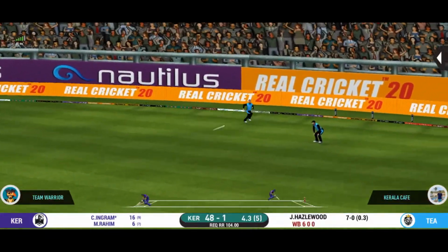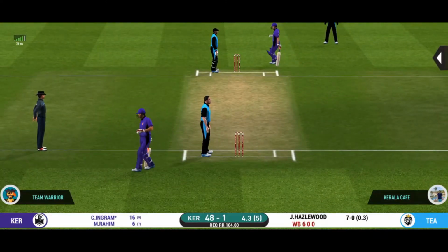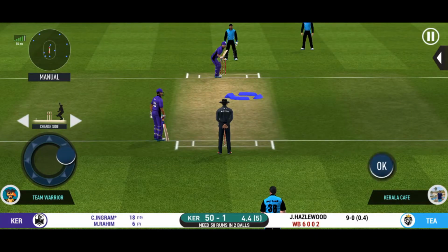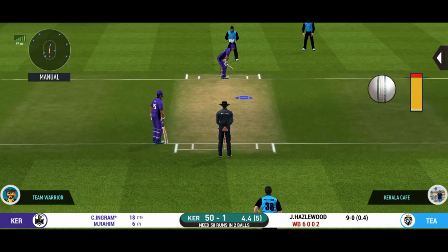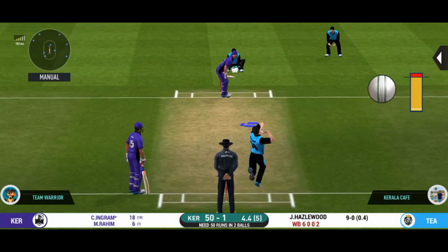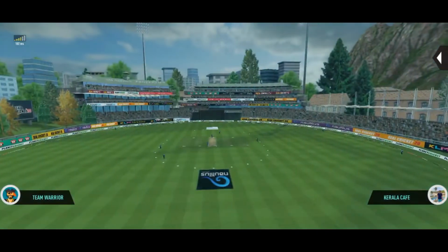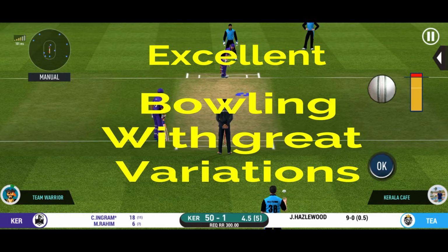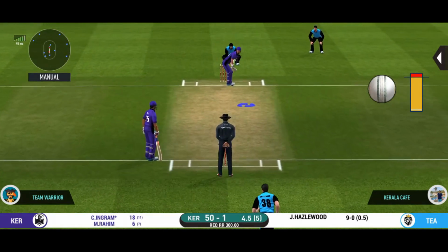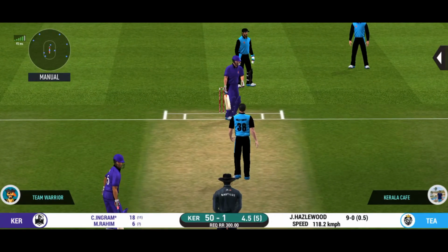That's into the gap. Should look for two. That is excellent running between the wickets. He has been ruthless against the fast bowlers in this series. Oh, didn't have a clue about that one. Would have been frustrating having missed out on the last one. Plays and misses.